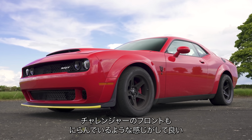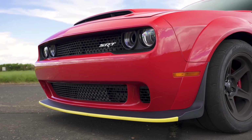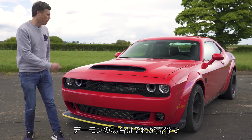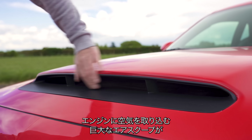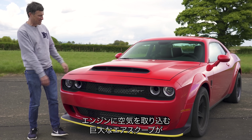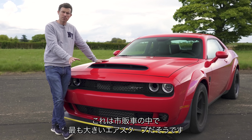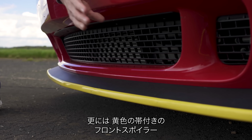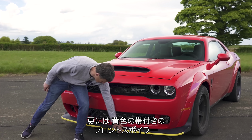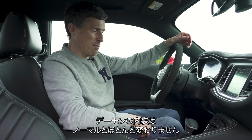I love the front of the Challenger as well, the way it looks like it's scowling at you. It looks even more mean with this Demon because you get this massive bonnet scoop to feed air into that engine. Apparently, this is the largest bonnet scoop on any production car in the world. The Demon also gets this front splitter as well, with this yellow stripe on it. Mean.